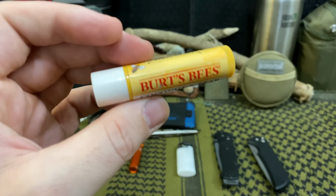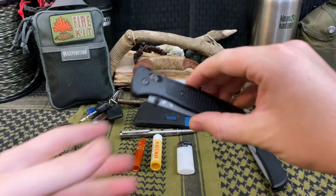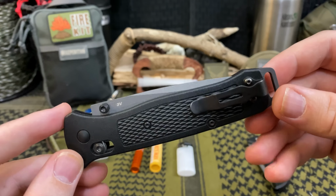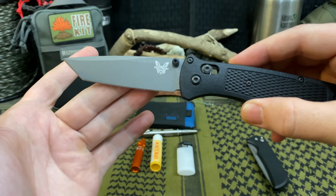This brand's a lot more expensive than other ones, but because of its usefulness, if I need it in an emergency, it's super awesome. Newer-ish acquisitions. This is the Bailout from Benchmade. It's got the Axis Lock, CPM3V.